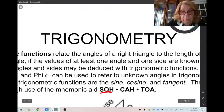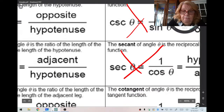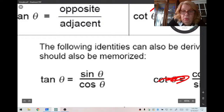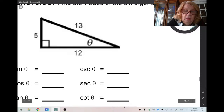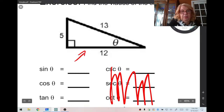Okay, so this is one basic thing you have to know, and then one identity. So Sohcahtoa, you have to know on the test. You don't have to know cosecant, secant, or cotangent. We were over preparing you. So you have to know tangent, but you won't have to know cotangent. So on the next page, take a second. Since you don't have to know these, I just want you to find the sine, the cosine, and the tangent of this triangle right up here.